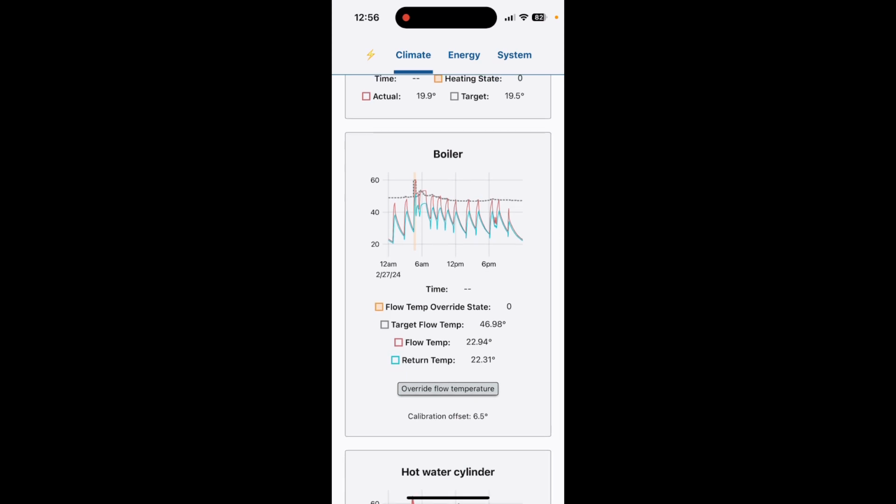Now this is the really interesting graph. This shows the flow temperature of the boiler, and this is done by having a couple of little temperature sensors which are clipped to the flow and return pipes going in and out of the boiler. The red line is the flow temperature, the blue line is the return temperature, so that's the temperature of the water when it comes back, having been round all of my radiators. And here the dashed grey line is the target temperature.